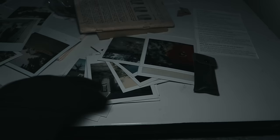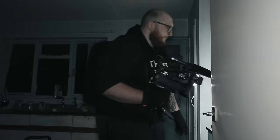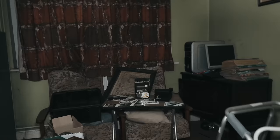Do you know, the room we're about to go in, I think, actually has the Polaroid camera that these were taken with. Wow. I think it's in there. Oh, yeah. Right there, set up on the table.